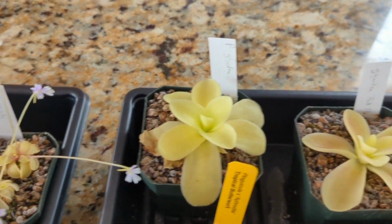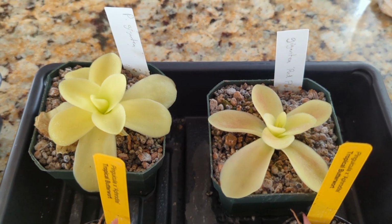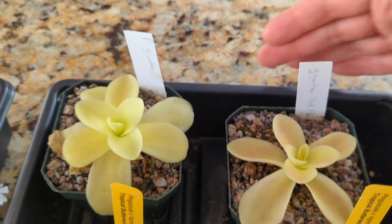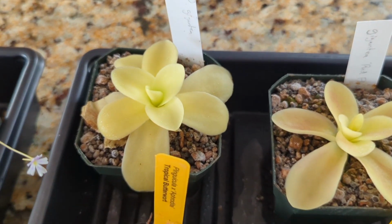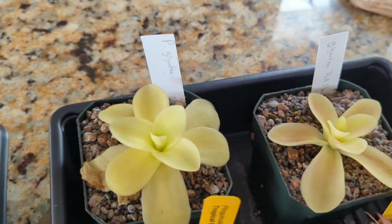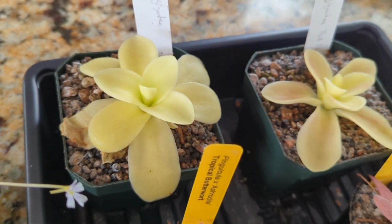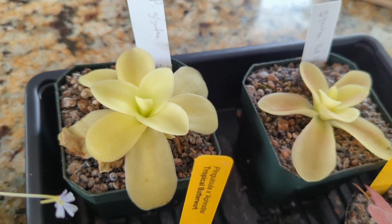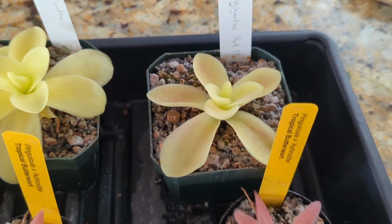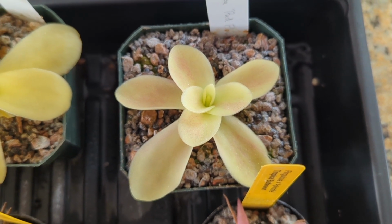Moving over to the other tray. In the back here, I actually have 2 different Gigantea. On the left this is just a typical Gigantea that I have. It's actually quite small for Gigantea, and it's kind of doing its winter Gigantea thing where the leaves reduce in size a little bit without going fully succulent. But then next to that, this is Gigantea Red Flush, or Red Blush.